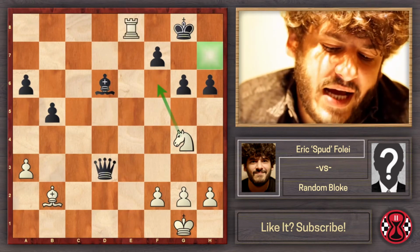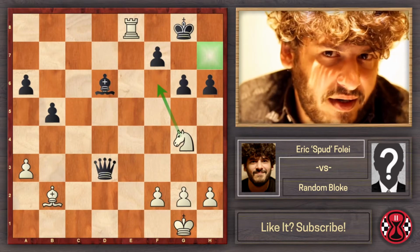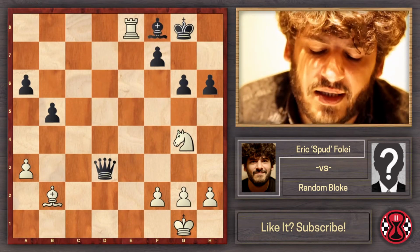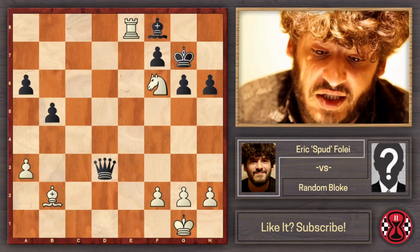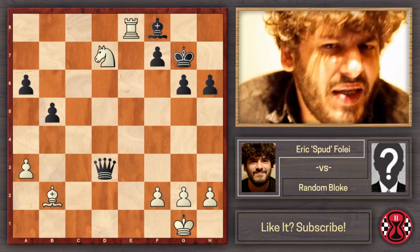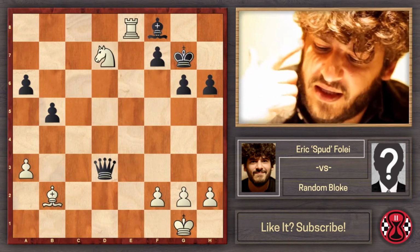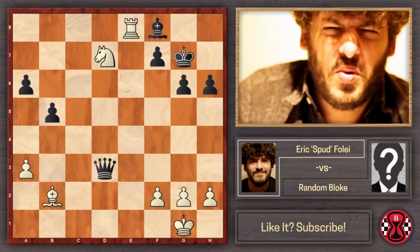But rook checks, you have to block it with the bishop, because if king h7, there is knight f6, so it's useless. And after check and knight g7 and knight d7 check, he resigned here. Well, of course, this is like plus 15.